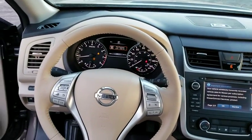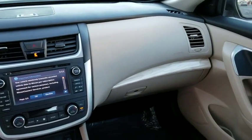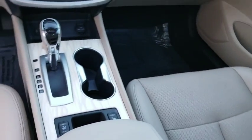This vehicle is CARFAX certified one owner and qualifies for CARFAX buyback guarantee. This beauty will even make your house keys jealous. Drive it today.